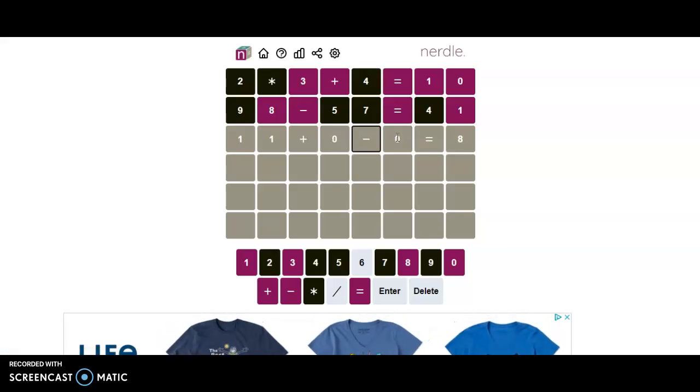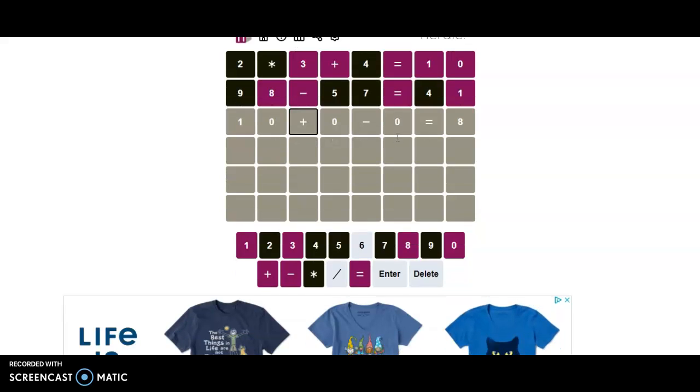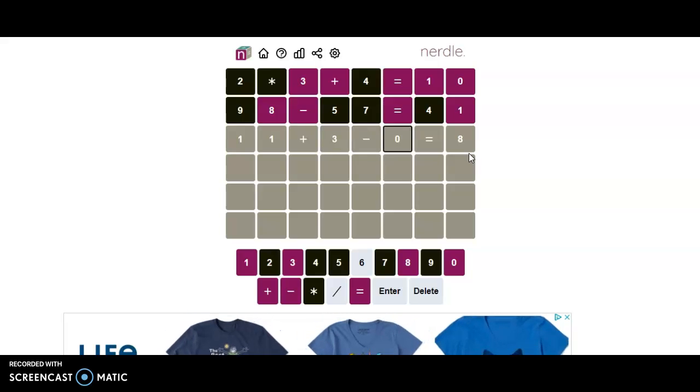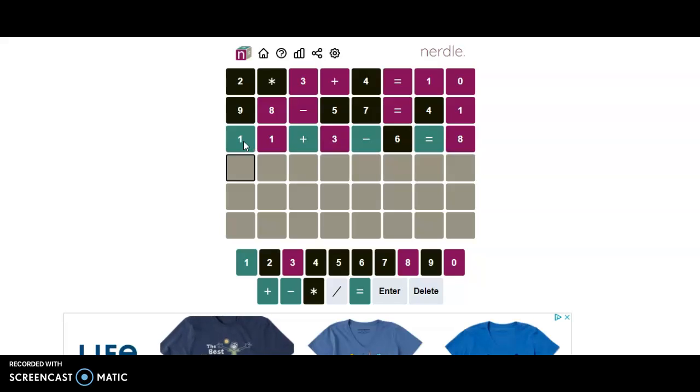The 0 will be here, or this will be equal to 10. I mean, pretty sure that makes the most sense. It should be 10. Here, let's do what I was doing earlier. Hold on. 11 plus 3. At least we'll figure out where the 1 is if we do this. 6. Okay, so the 1 is in the right place. So 1, 3, 6 does not exist.